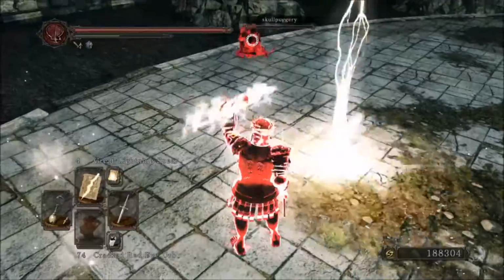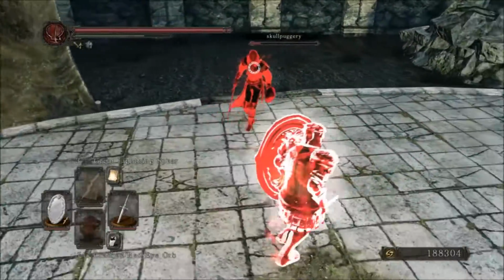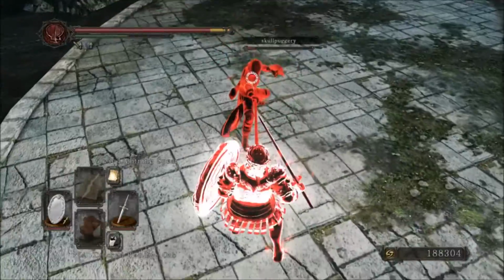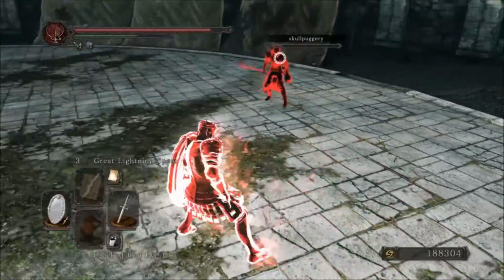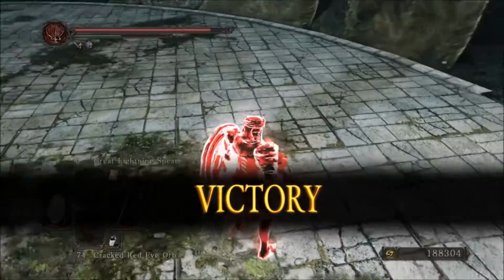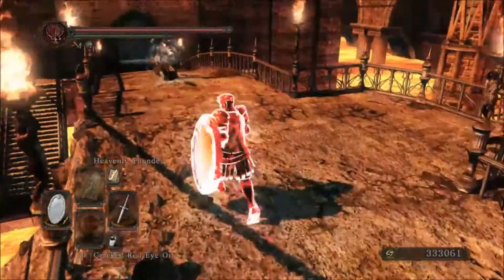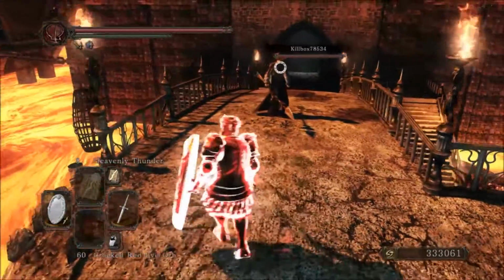The backstab fishing is real. We almost lightning them. Oh, I missed that backstab. I mean that jump attack. That thrust though. You can't beat the thrust. The Looking Glass Knight thrust. Sentier spear. Alright. You ready?